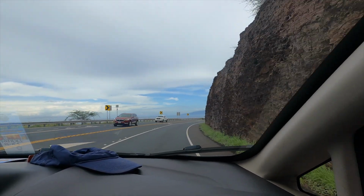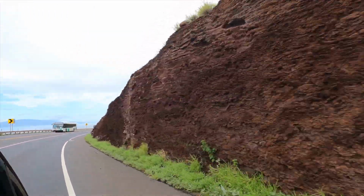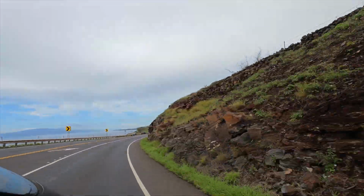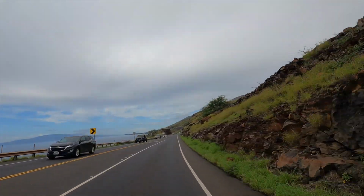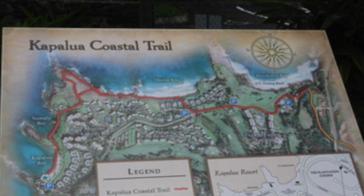Day 3, we recommend going to the northwest side of the island and visiting Lahaina, Ka'anapali, and Kapalua. There you'll find the Kapalua Coastal Trail, which is an interesting way to see some neat geography. Parking is limited. The earlier you get there, the more likely you are to find a decent parking place close to where the trail starts.